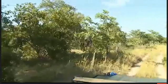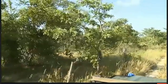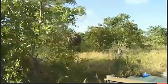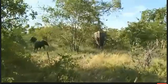I'm not smelling anything other than the herbs and forbs that are being squashed by their feet. There's a lot of vernonia here, and they're squashing a lot of that. Very sweet scent of the vernonia. They seem to be calm now.